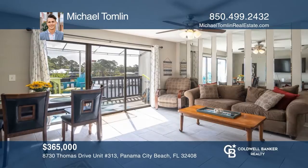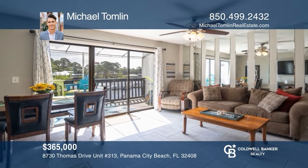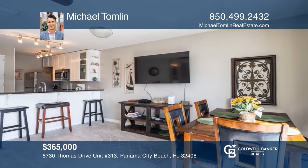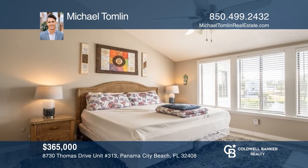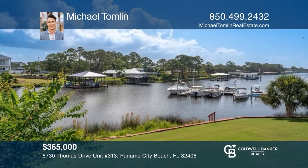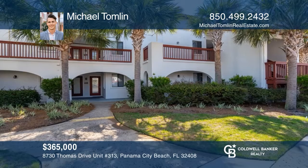Enjoy waterfront living at the gated community of St. Thomas Square. Entertain in the open and bright living room, dining room, and updated kitchen with spectacular views. There's a bedroom and full bathroom downstairs, a loft area, and a primary bedroom upstairs. Own this unique beach getaway and enjoy coastal living. See this beautiful home yourself by scheduling a tour with Michael Tomlin.